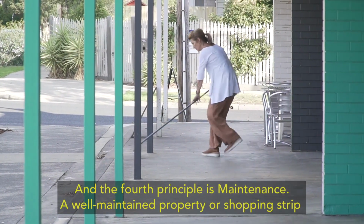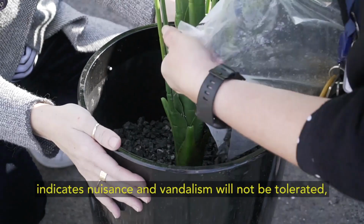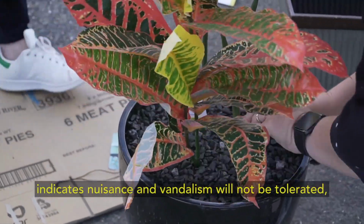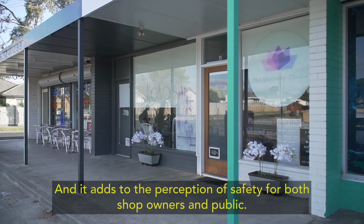And the fourth principle is maintenance. A well-maintained property or shopping strip indicates nuisance and vandalism will not be tolerated, and it adds to the perception of safety for both shop owners and the public.